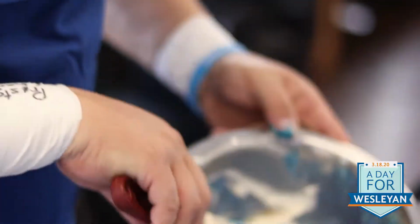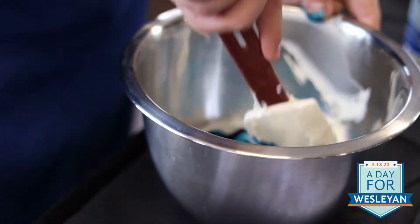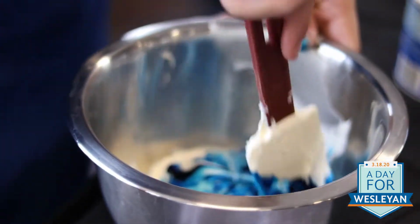Oh, that's trouble in paradise on the simple side. Not a big cooker, but I know he does not need all that food coloring. He does not know. This is stressful stuff. Mesmerized by the frosting, oh my gosh.